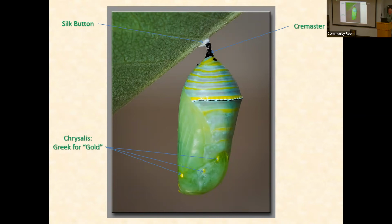So Jennifer's passing around one that's showing some of the chrysalis and one that's in the J. Right now, I know that not everybody can see that at home, but we've got a whole series of monarch caterpillars here in chrysalis from the very early stage, some just coming out of eggs, all the way up to ones that are almost ready to emerge from their chrysalis.